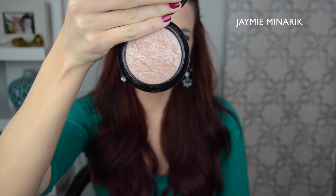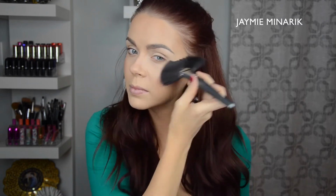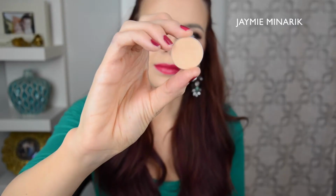Then here I'm just setting everything with MAC Mineralized Skin Finish in Medium to make sure I don't look oily. And for a highlight, I am using MAC Mineralized Skin Finish in Soft and Gentle with a fan brush. This is literally my favorite highlighter of life. It is gorgeous. If you don't have it, you need it in your life.